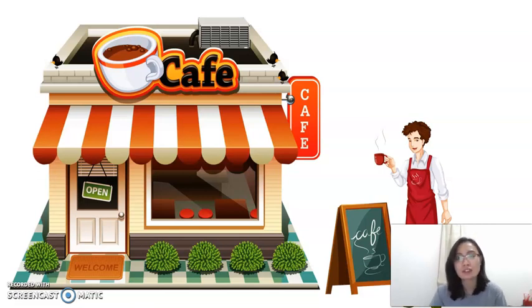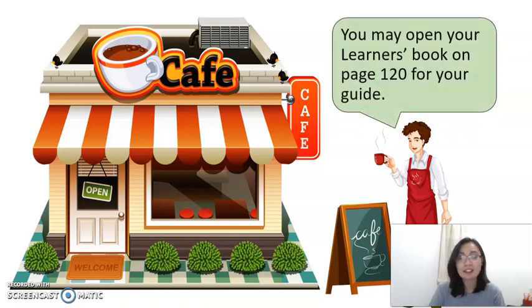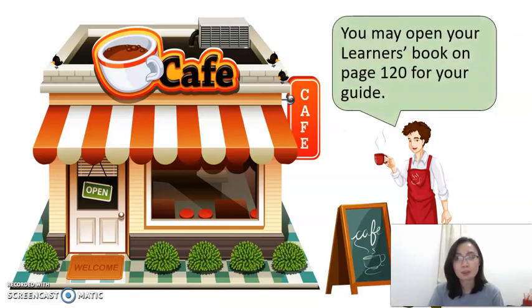Well, mostly adults are fond of going to cafes, but there are cafes that are applicable for kids, and they have drinks for kids on their menu. So for today we will be studying about cafes in different places. Are you ready? You may open your learner's book on page 120 for your guide.